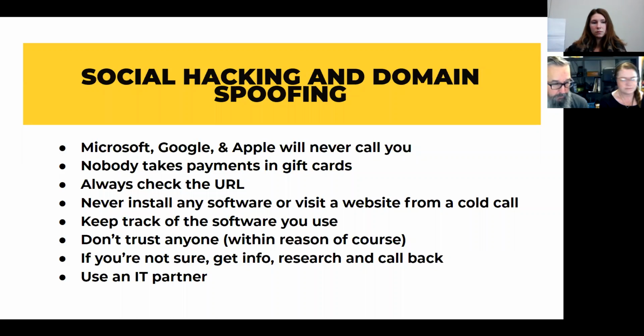If you ever get a cold call, hi, this is John from Microsoft. I noticed a problem on your computer. I'm going to need you to install some software so I can fix it for you. Don't do that. That's not going to happen. And don't give them money and don't let them in your computer. Keep track of the software that you use so that you can't get caught by a scam. If you don't have Adobe Illustrator, somebody can't call you and say, hey, there's a problem with your Adobe Illustrator. Just know what you're doing.